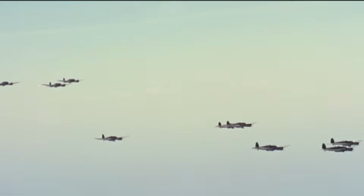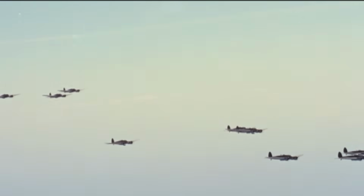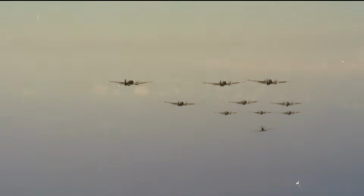On the last day of September, the Luftwaffe launches a number of separate raids across the Channel. RAF fighters intercept each raid as it crosses the English coast.